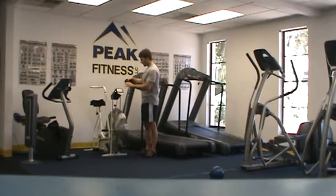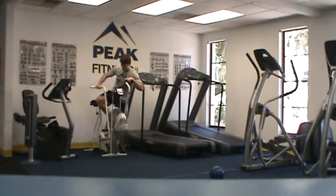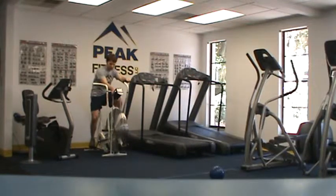Another example would be an Airdyne sprint. The Airdyne is a great piece of equipment, a great alternative for people with knee problems or low back problems. And what I'm going to do here is set the clock for 10 seconds. I'm just going to sprint as fast as I can.